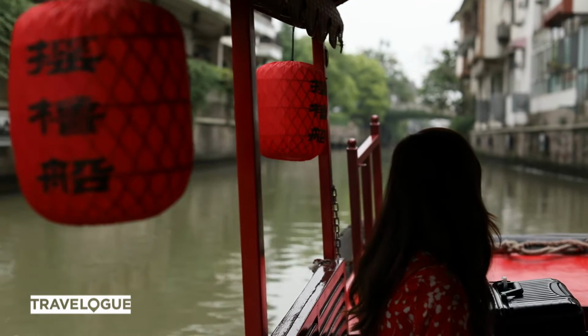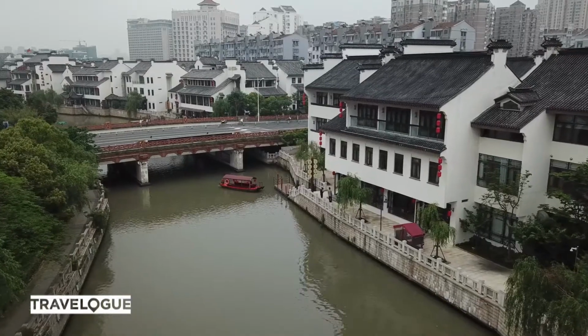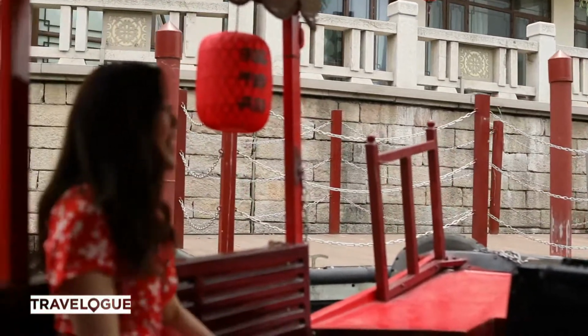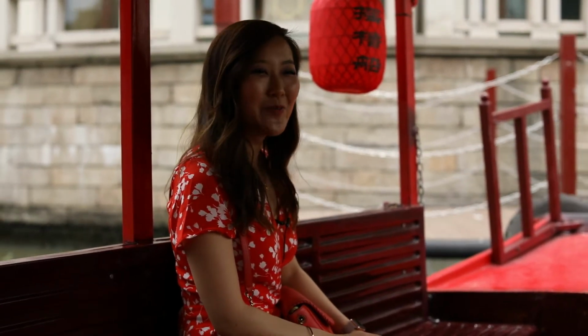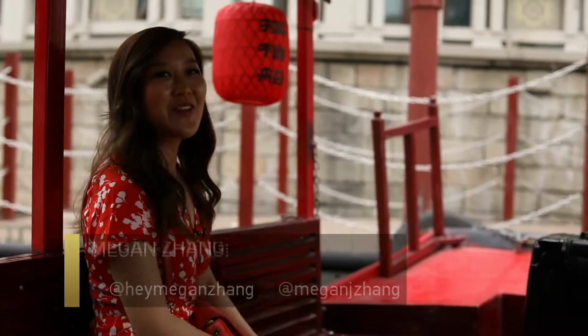The Grand Canal flows right through Wuxi, which means I'm going to enjoy the serene pace of life and the flourishing nature that only water can bring. Wow, we are arriving in style. I don't think I've ever arrived at a hotel in a boat before. That is one way to make an entrance. I guess that's how they do it here in Jiangnan.